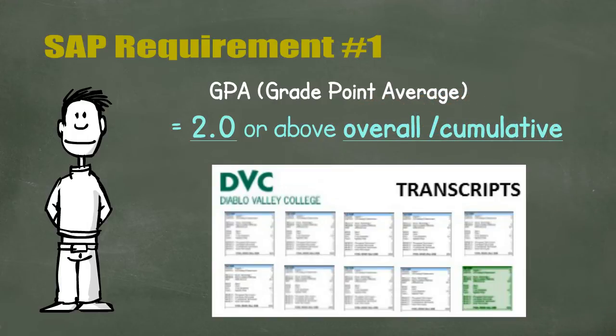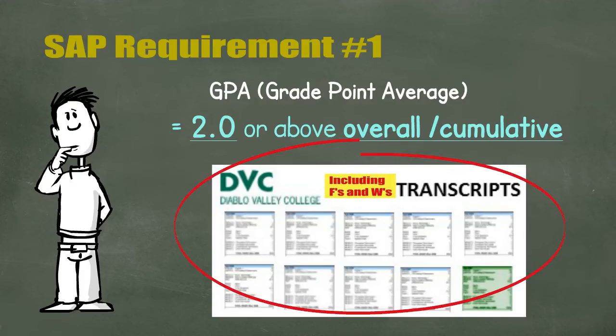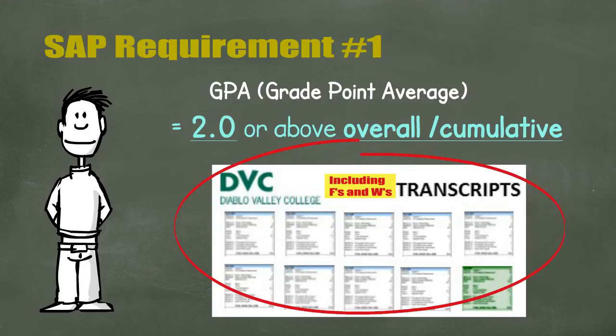Your overall or cumulative GPA includes not only the classes you're currently taking this semester, but all the classes you have ever taken at DVC that show up on your transcripts, even if you withdrew or failed the class. This is why it's very important to be consistent and try your best every semester.